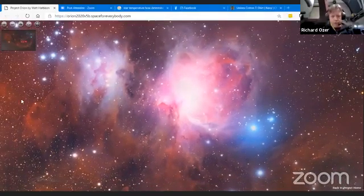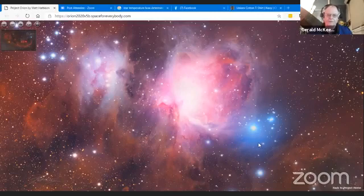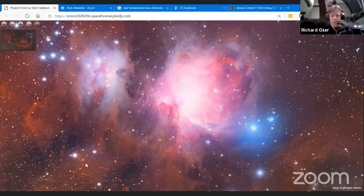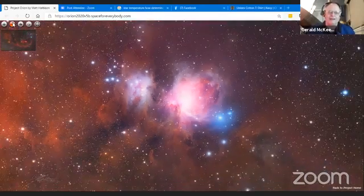So here's the Orion Nebula, which people are very familiar with, but this is just one of the most beautiful images of it that I've ever seen. Here's the trapezium, four stars that we always point out to people when we're looking through telescopes. That bright thing right in the middle of that pocket there.